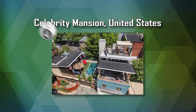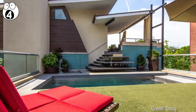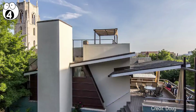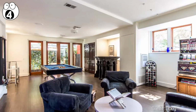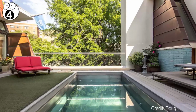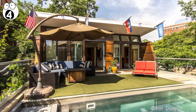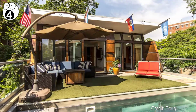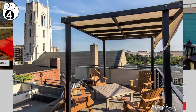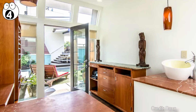Number 4. Celebrity Mansion. Land of the brave, home of the free, and apparently also a great place to rent out mansions. Looking more like a youth hostel from the air, this private residence featured on Airbnb quickly gained a popular following, with ping pong tables, koi ponds, heated swimming pools, projectors, a game room, and several outdoor areas all crammed into 6,000 square feet of space. The listing practically screams bachelor party, but the owner is quite adamant about not hosting events. Nevertheless, with a £803 price tag, it's definitely worth bringing a few friends along to foot the bill.